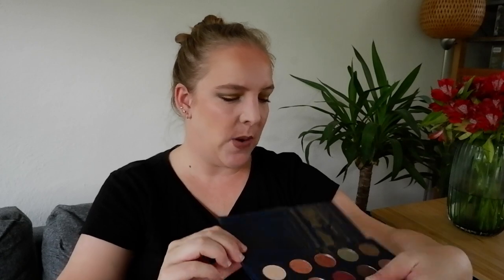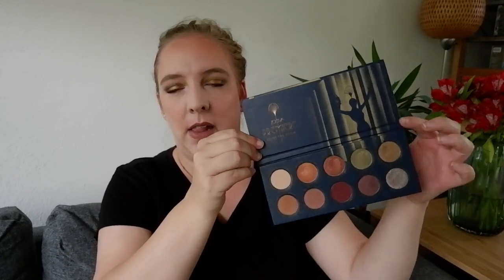However, the other two that I've put in this category are the Premiere and the Eclectic Eyes, and these are stunning palettes. So the Premiere palette has, first of all, really stunning packaging. This palette is sort of inspired by the silent movie era, that sort of idea. It definitely has this like 1920s feel to it. And actually, if you open the palette up like this, you get her face, and then you have her on the inside of the palette as well.